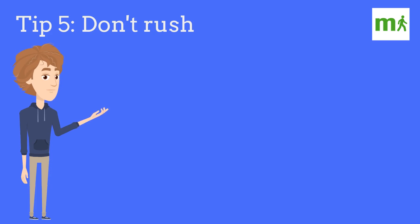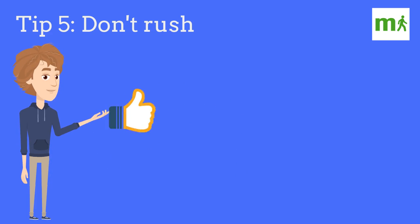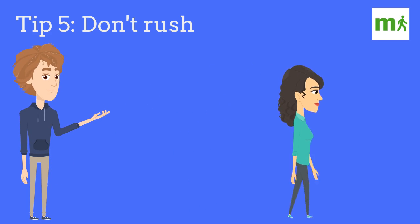Tip 5. Don't rush. Growing your account will take time and effort. Anything worth doing is worth doing well. Instead of waiting for your numbers to grow, take that time to plan ahead on your next posts.